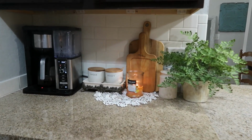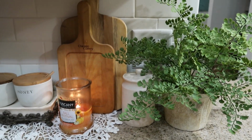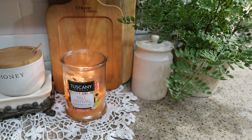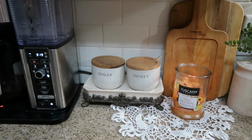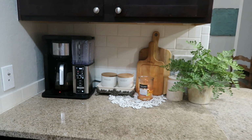Then I have the coffee area. That plant is from Target, and then that little canister has our coffee in it. And then I'm always lighting that candle. I have some cutting boards that I've never actually used, just for decoration. And then our coffee maker. So I like this area a lot. I think it's really pretty.